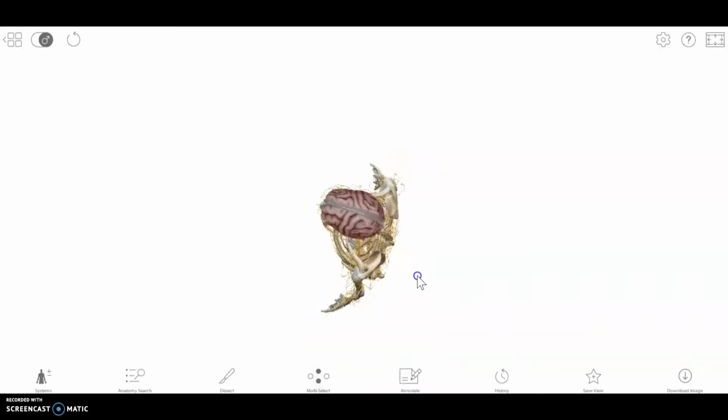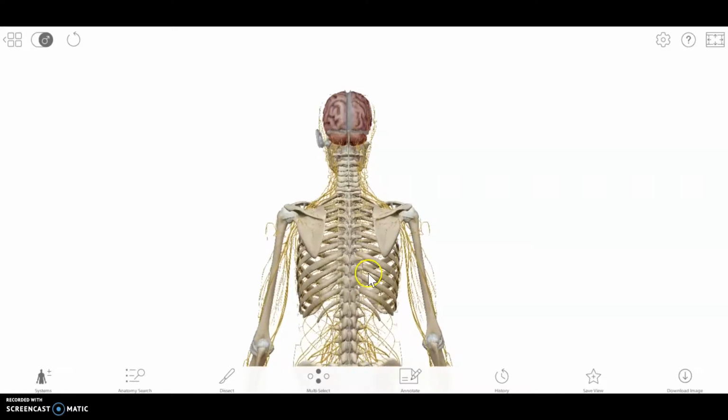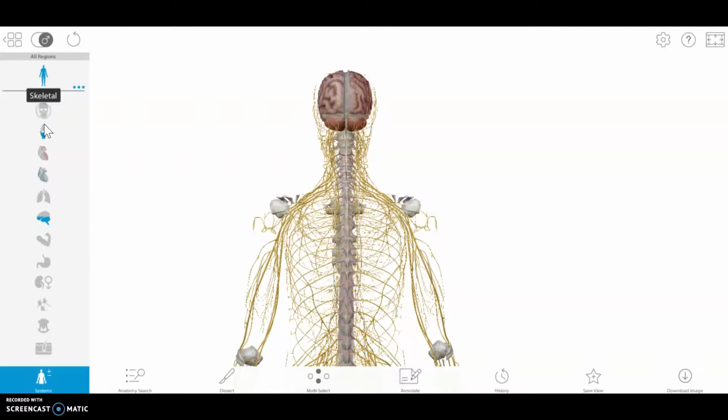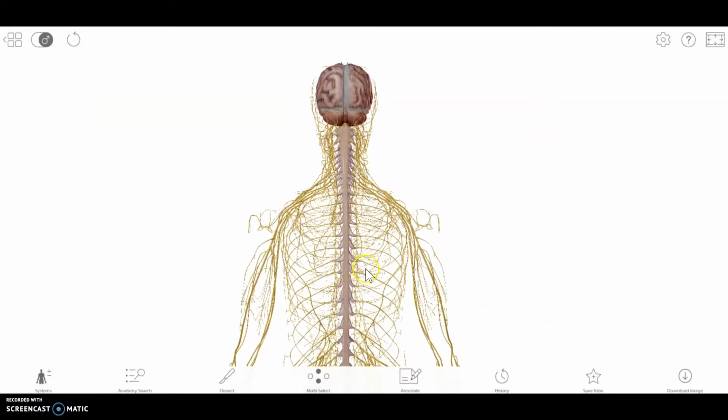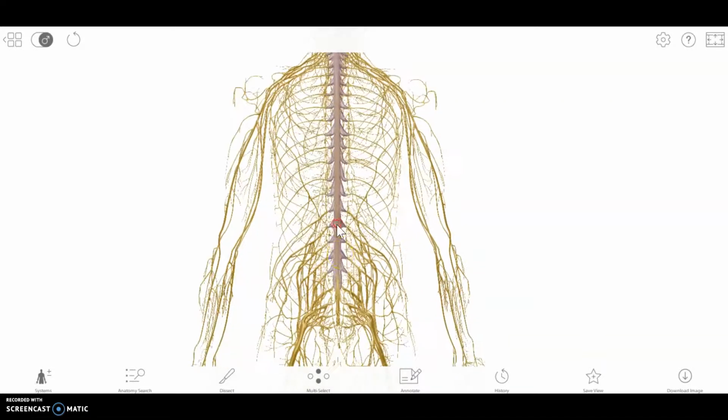Okay, now we're going to get into the spinal cord. I just went to the nervous system view and went to the first one. We're going to turn off the bones and the ligaments. Okay, so your spinal cord goes from your foramen magnum, right at the base of your skull, all the way down to the first or second lumbar vertebrae. So to about right here.